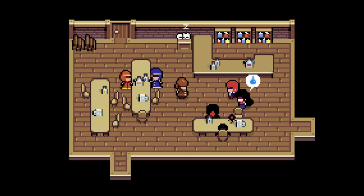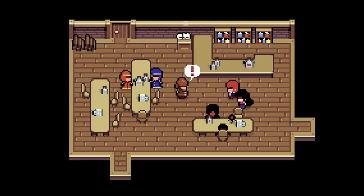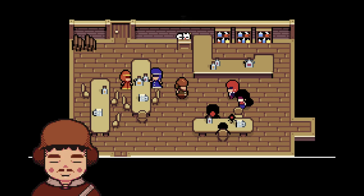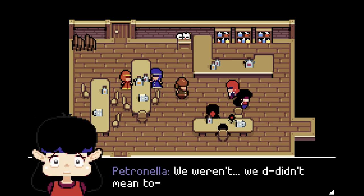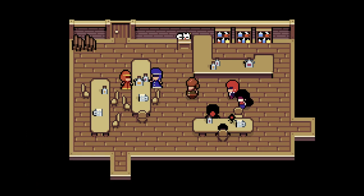My tool shed? That's where Safina's secret passage to Ikenfell is. That explains it. I wonder how you and Safina were always visiting off hours. We didn't mean to. Don't worry, I'm not gonna rat on you. I got up to all sorts of trouble in my own school days.